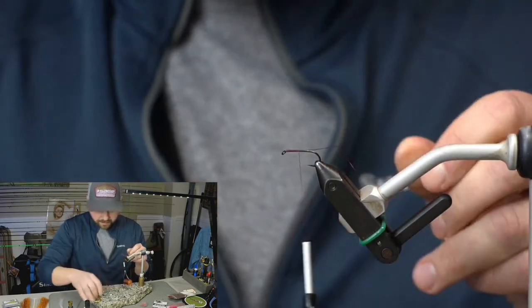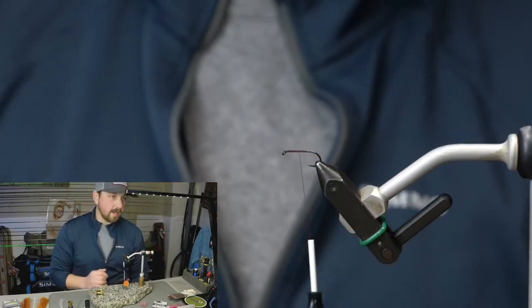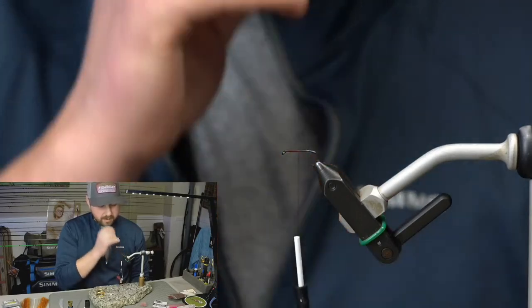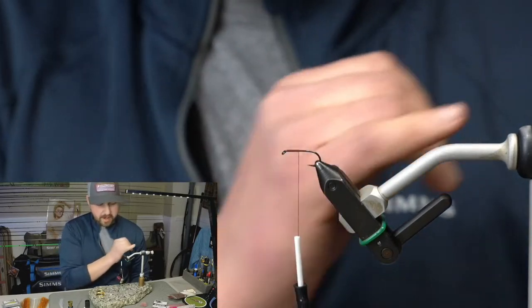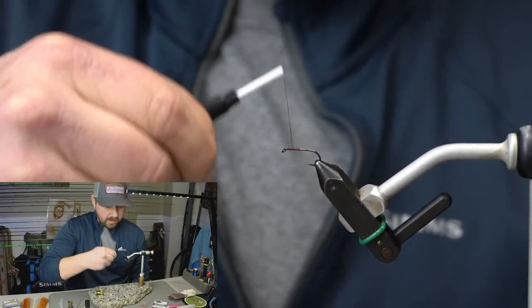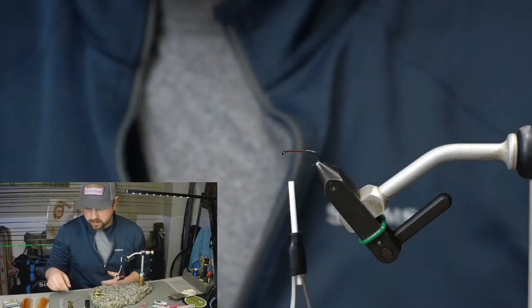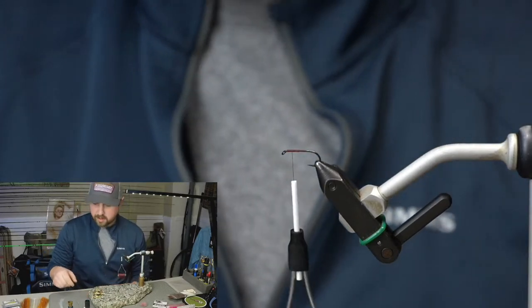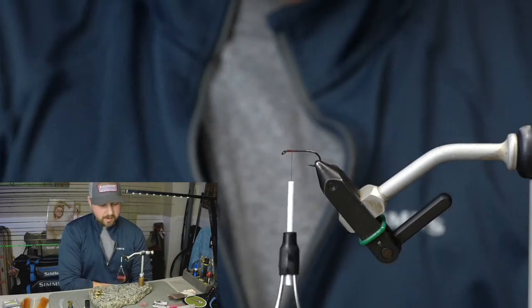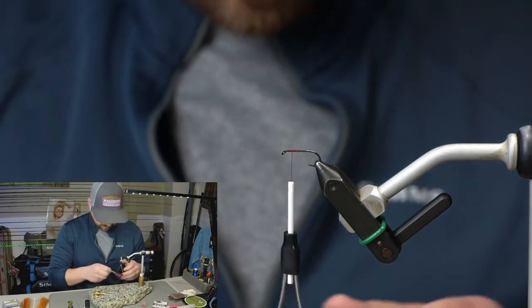And a lot of what we're going to do with any kind of dry fly you tie is a lot of spacing, right? So the first step we're going to do is put in the post here. We're going to come halfway back, and then come back halfway to the eye, and that'll be about our two-thirds point for the hook here. And the first thing we're going to do, just again to help with that spacing, is tie in our parachute post.